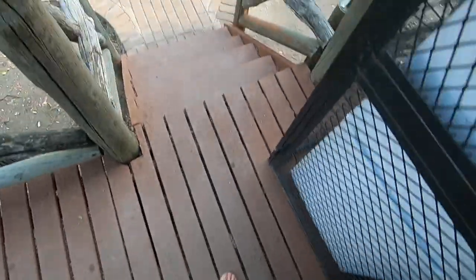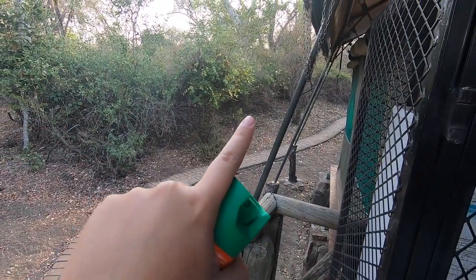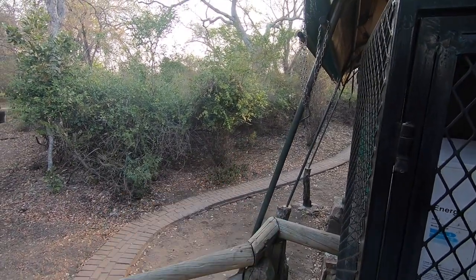You know you're in Africa when... Look at this little thing. That's not a little thing. That's a big swear word, not swear word. Baboon!